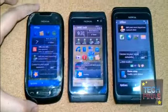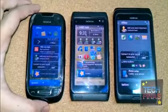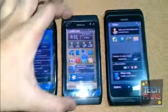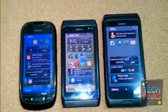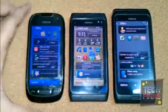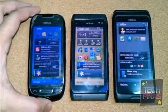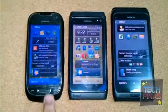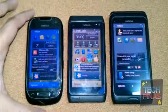So hardware wise, as you can see, C7 comes with a rounder form factor compared to the slightly squarish design of both N8 and E7, especially when E7 is closed. The rounder design, I think, is perhaps more appealing to the girls. In fact, this phone is being called the fashionista phone here in the Philippines.